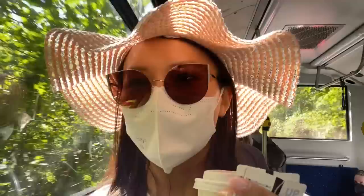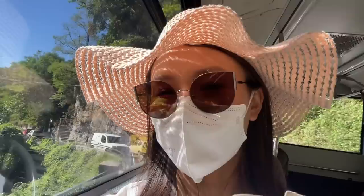My goodness, even the view from the bus is breathtaking. We're actually so glad we're taking this bus ride, and it was so much cheaper than getting a taxi. It was €1.30 per person from Positano to Nocelle.